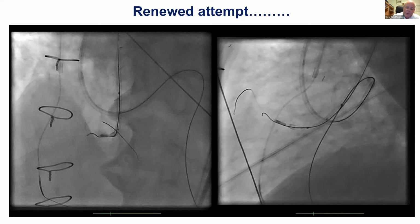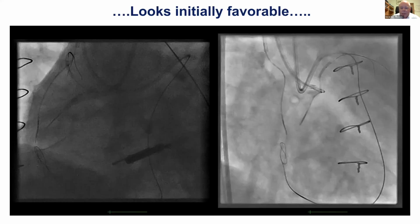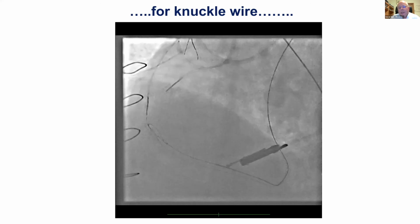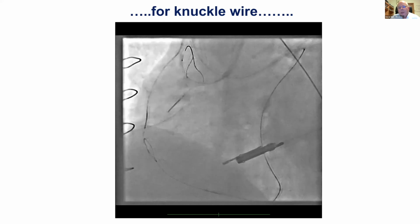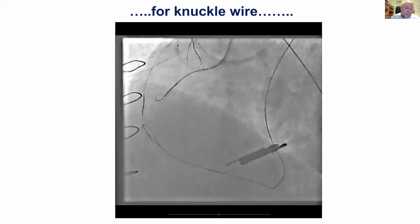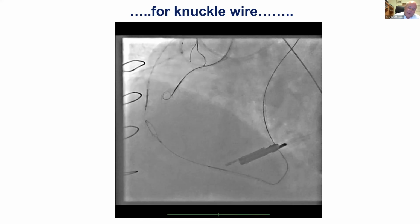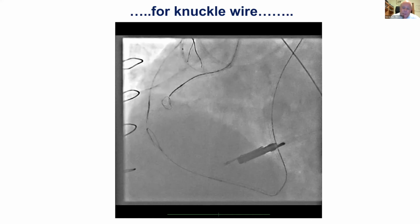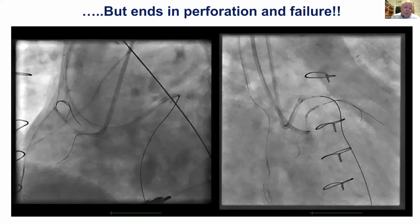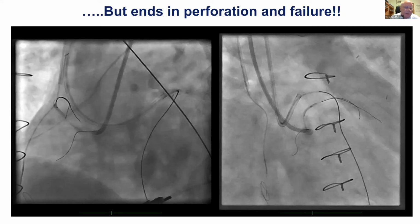And once we think it looks favorable, then we continue with a knuckle wire. So we went down here with a knuckle wire, and I don't know if we have to wait for it, but the knuckle wire comes down. It doesn't look quite so favorable anymore. It turns out to be too big a knuckle. It doesn't really go where I think it should go. And when we check where we are, we can see that we have a perforation in this part. So you can see the small perforation.